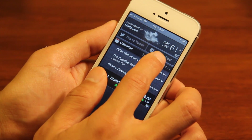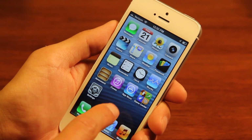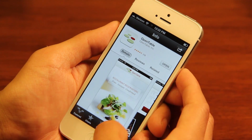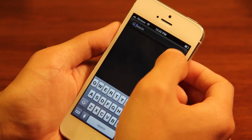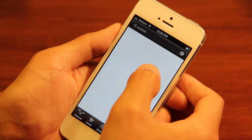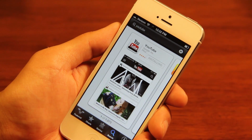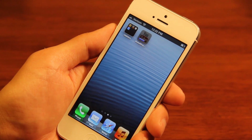You can also access Twitter and Facebook right from the notifications menu. The App Store has a new look. A couple of the apps that you'll notice that's missing in the new OS is Google Maps and YouTube. YouTube you'll have to download separately. I don't believe you can download Google Maps, but you can access it from the browser.